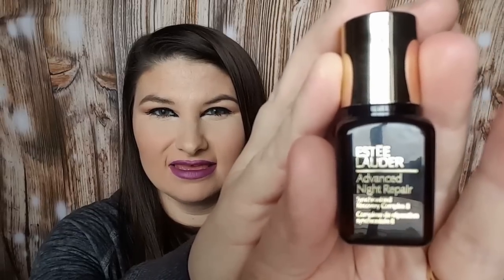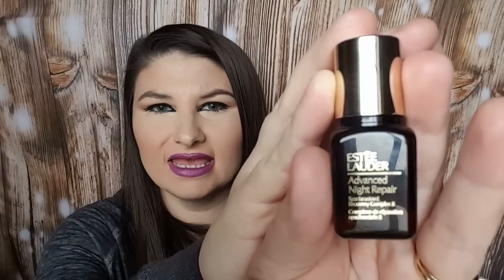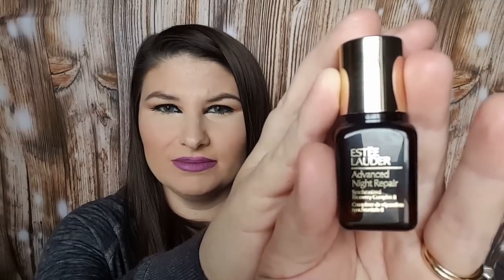Let me just tell you what it is. It's Estee Lauder Advanced Night Repair. Here's what it looks like. So it's kind of like a serum, I guess, but not like an oil type of serum. It's more like just a serum that you use after you cleanse your face and before you put on your moisturizer. But yeah, I do not like this product because it broke me out around my mouth.